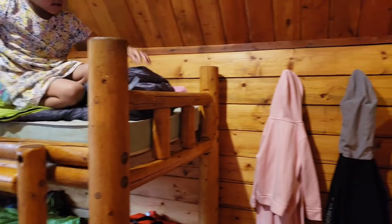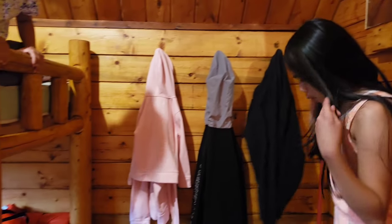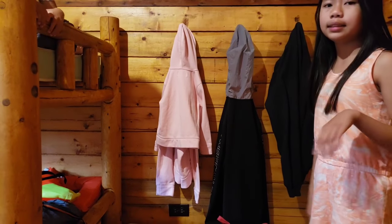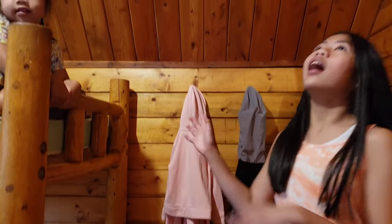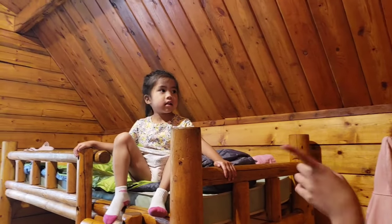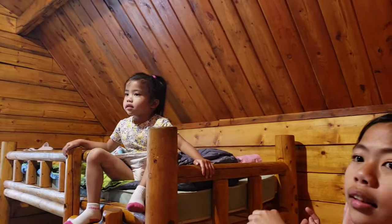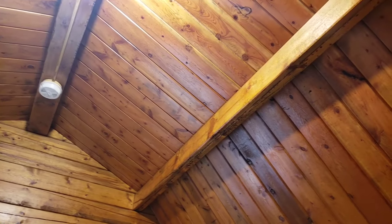Okay, over here is the coat area. So you have all of our coats, and then more stuff like food. And then for the roof there's a light. And then we have a window over here, and another window, and then another.